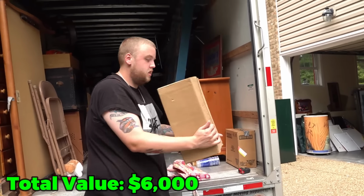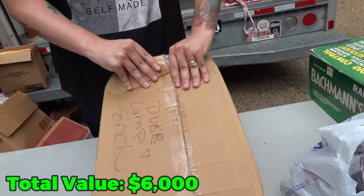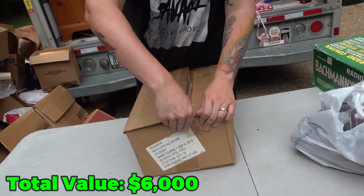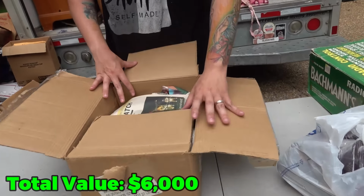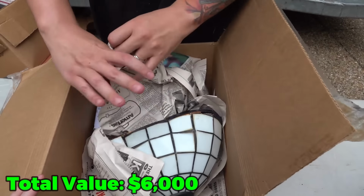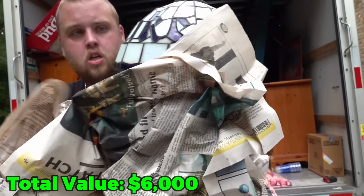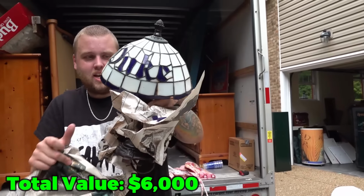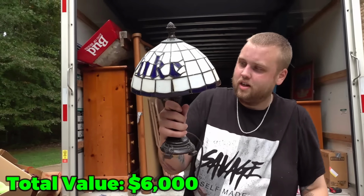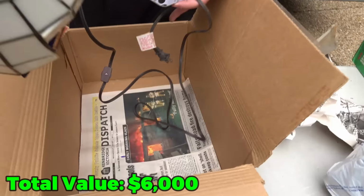Let's go to this right here. What is that? A Duke lamp. Is it a Duke lamp? Oh, it's actually taped. Come on, man. There we go. Come on, open up. There it is. Is it actually a Duke lamp? That looks like some kind of lamp. Ooh, it's like a Tiffany type one. Oh, look. It actually does say Duke on it. But it's like one of those Tiffany style lamps right there. Unfortunately, it's not the best condition. It got a little smushed, but it's still there.